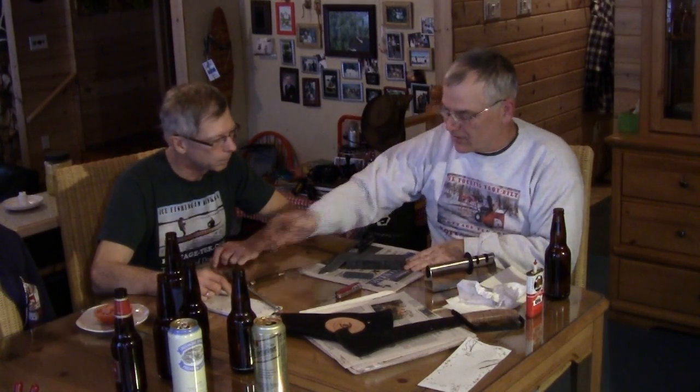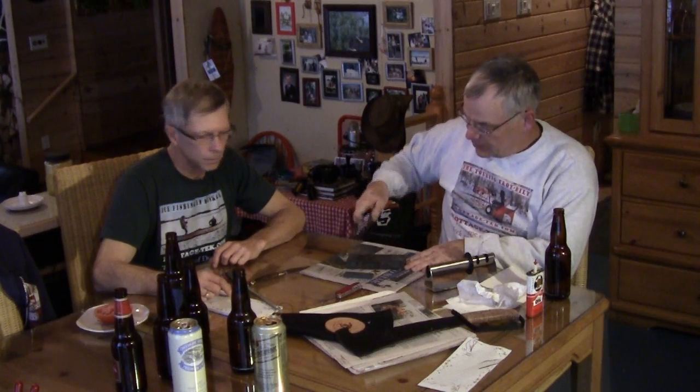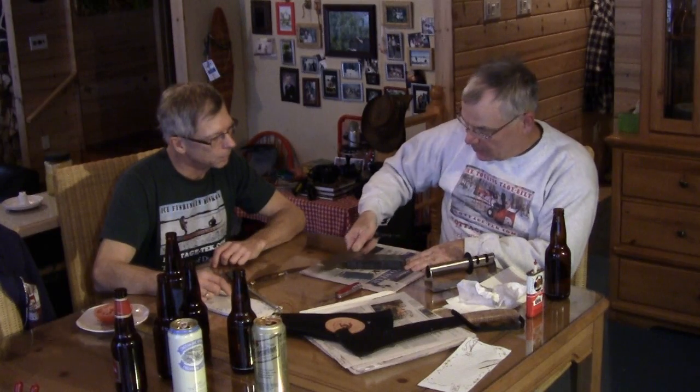In between sharpenings, you can use a steel. And I'll show you how to use a steel very quickly, because there's nothing really to it. You just have to be careful. This is now getting to be something that you need to be careful with.